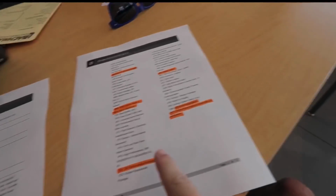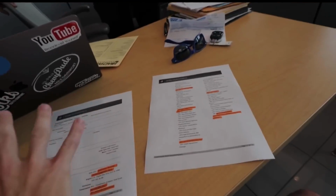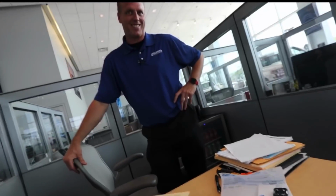The moment has officially arrived. If we can get a drum roll, we have the spec for my C8. Yeah, rapid blue is the color. We got a bunch of other cool stuff. We got the Z51 performance package. So this is our official spec. Now, I can change it between now and like sometime in September. Yeah, September 12th. But this is pretty much it. Yep. I don't think we're gonna change it. Definitely rapid blue. So here it is. I cannot wait until winter of 2020.